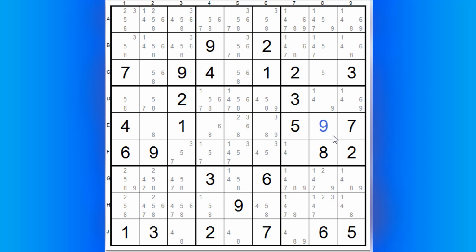So there was a 9 free there, and all you do then is just get rid of all the impossibles now, because if there's a 9 there, then you can't have any other 9s on this column, on this row, or in this house.